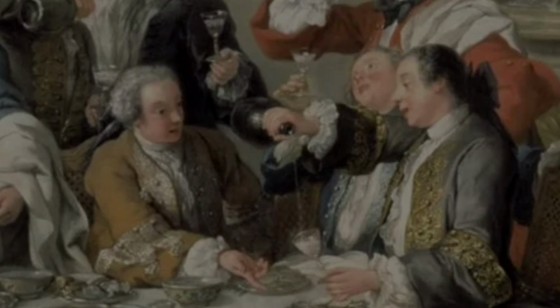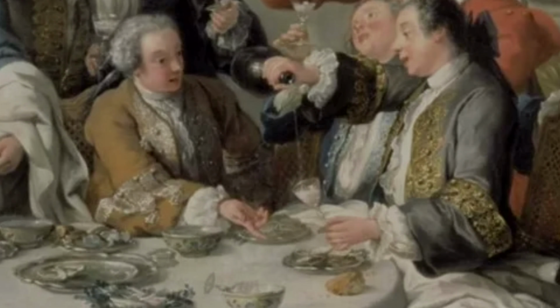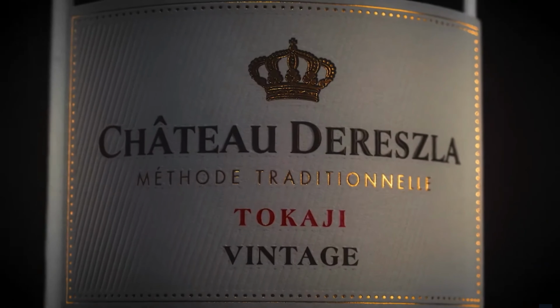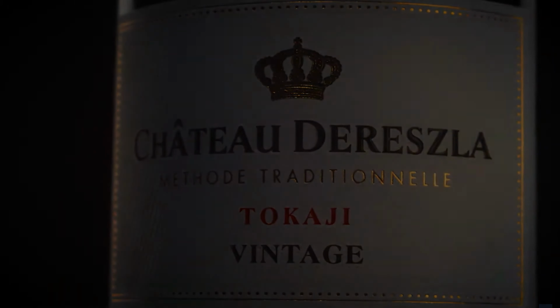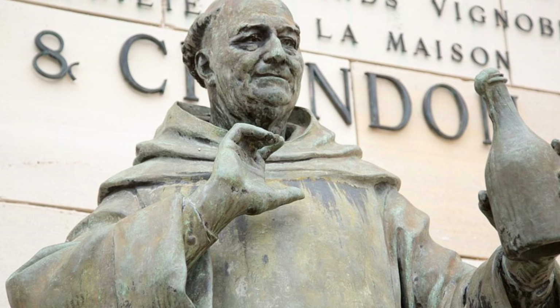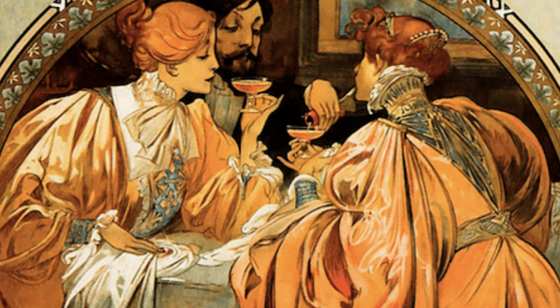Origins. Likely planted by the Romans, the earliest known wine-producing vineyards in Champagne were planted in the 3rd to 5th centuries. The méthode champenoise, also known as the traditional method or méthode traditionnelle, was developed in Champagne in the early 19th century. This method involves fermenting the wine in the bottle, allowing it to develop bubbles for champagne.